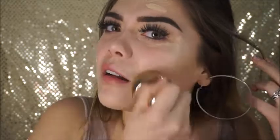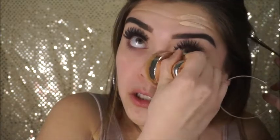Okay, so first off, the smell is like candy. It reminds me of candy mixed with alcohol, like sweet liquor. I don't know why it reminds me of that. The brush. Okay, so the brush, let me see.